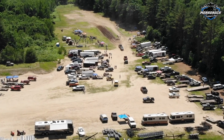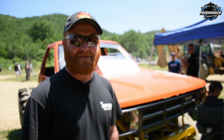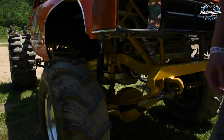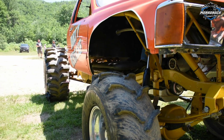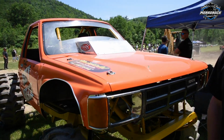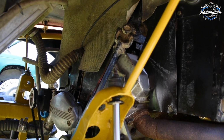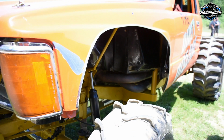Jason, you said you've had this truck since 1985? Yes, it was my mother's daily driver. It started out as a 4Runner, and since then we've put a regular pickup body on it. But she's still a factory frame on factory front leaf springs. That's about all that's factory in it. This is a 632 big block Chevy. It makes 1,228 horsepower, naturally aspirated with a single carb.